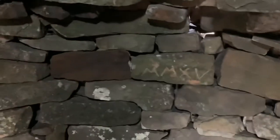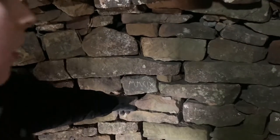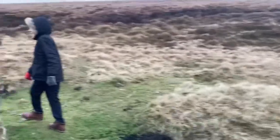2015. Cool. Well done, even though they put that in wrong. I don't think this was built in 2015. Look at that. I think someone came then. Oh, look, that's longer. What's Joe done? Not graffitied it, have you?